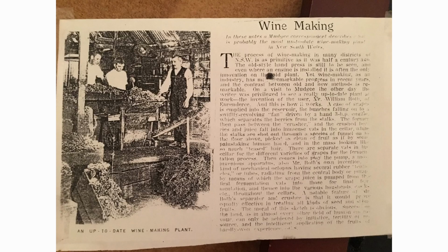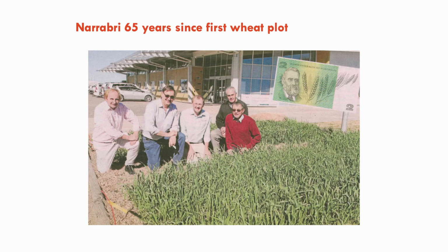Our claim to fame, we're winemakers, and this was our claim to fame. Our innovative winemaking press. Look at the size, it's about the size of that table, and now they'll be the size of the room. 65 years ago, we started breeding wheat in Narrabri. There was no wheat basically in the northwest New South Wales 60 odd years ago. There's only 30,000 acres. Now there's 1.5 million hectares.